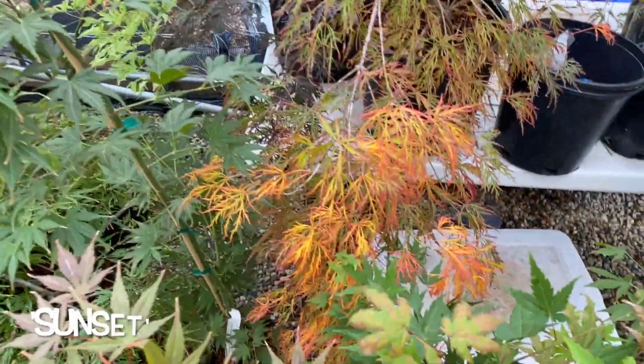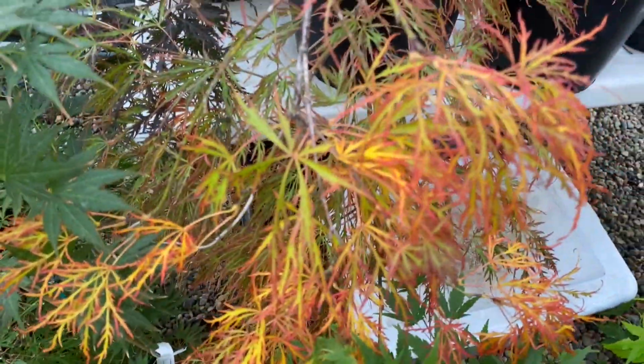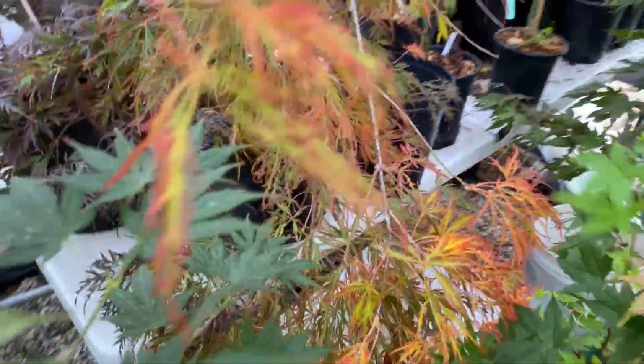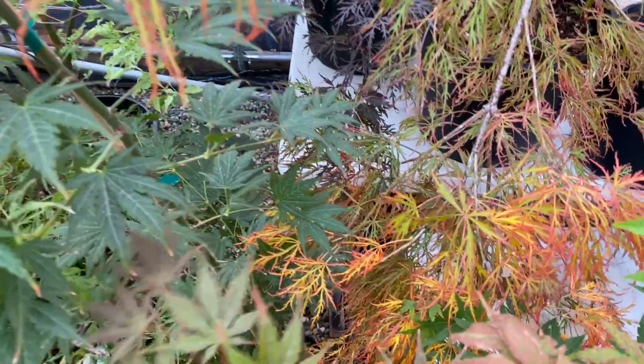Oh, check out Sunset. Look at the colors on Sunset. This one greens out really easily if it's in too much shade. And in summer sun, you'll have a lot of orangey red colors to it. And then in the fall, we're getting this brilliant yellow, orange, red, just a collection of awesome colors to it.